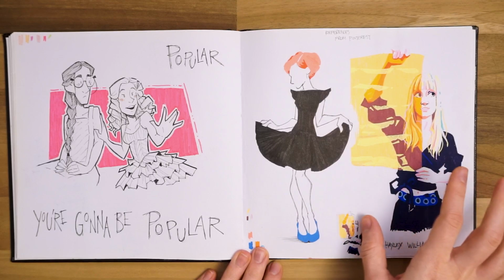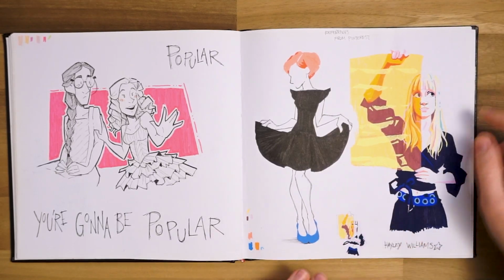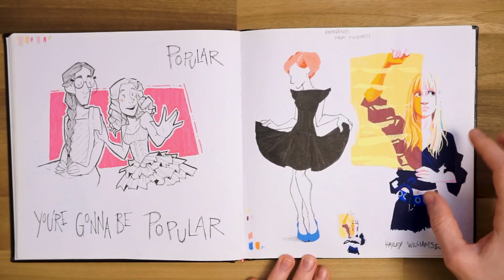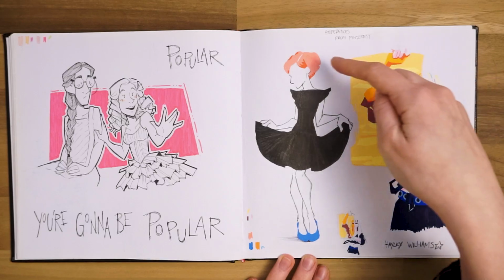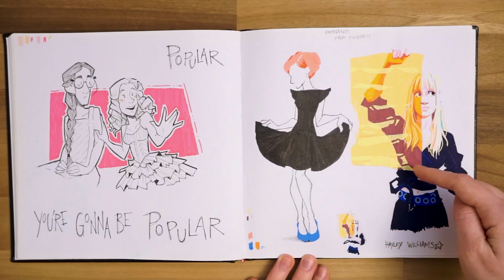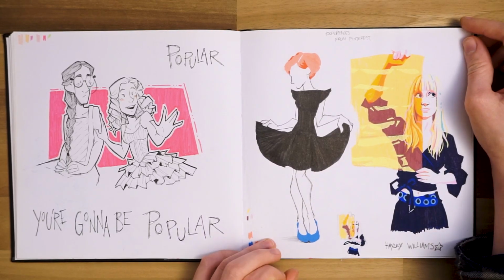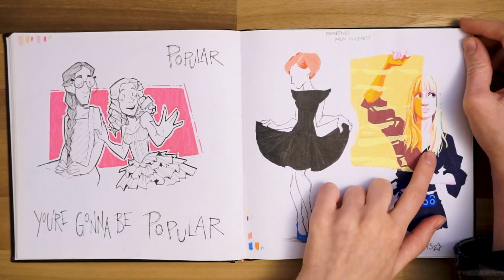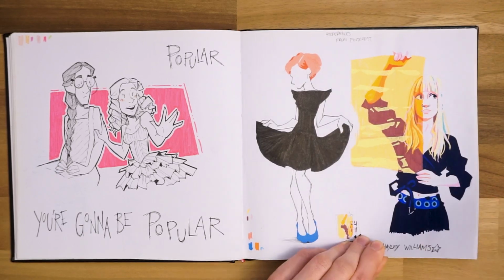Then over here we have some Posca stuff, some more Hayley Williams. I really like this one. I think it's really fun with Poscas to make lineless art and then kind of block out a thing and then make a cut-in, or an overlay of a different color, to see how the black turns into red and the skin turns into orange. I think that's so fun.